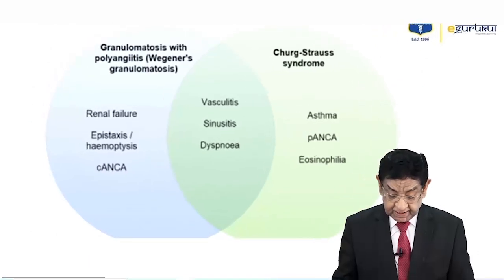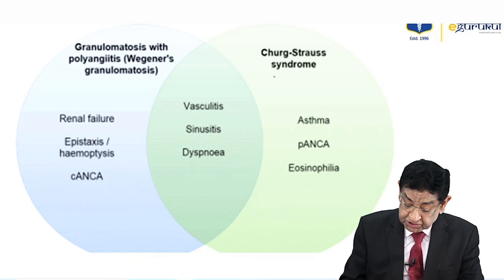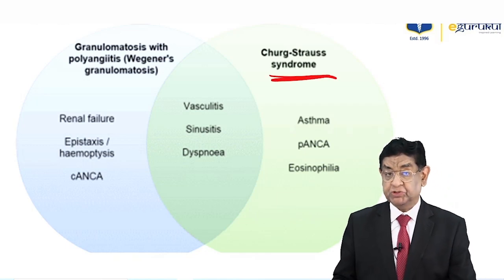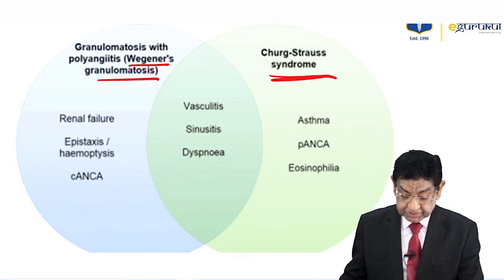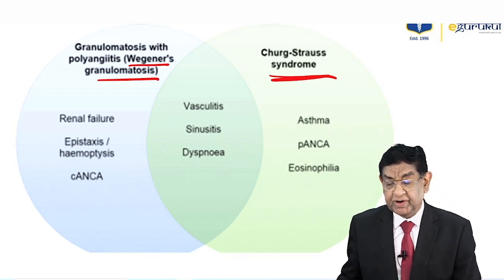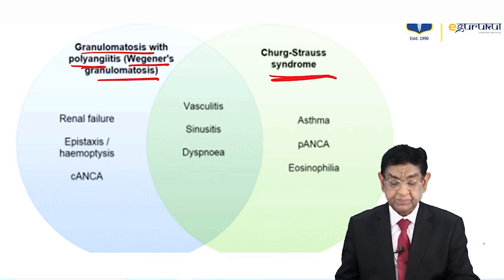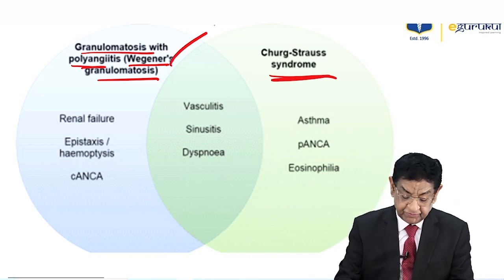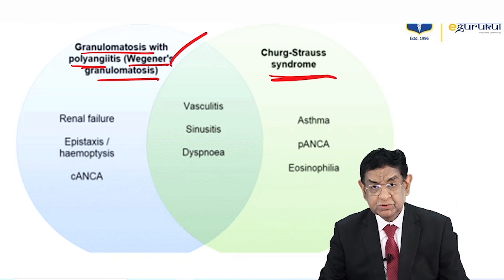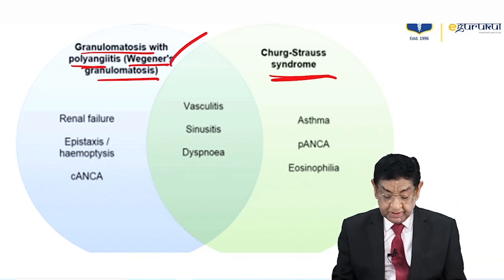Now let me give you a lovely comparative chart. We have Churg-Strauss syndrome, which is eosinophilic. We also have Wegener's granulomatosis. The new name of Wegener's is granulomatosis with polyangiitis. Granulomatosis with polyangiitis is the new name of Wegener's. So both have the common feature of granulomatosis. So let us see what is common between the two.